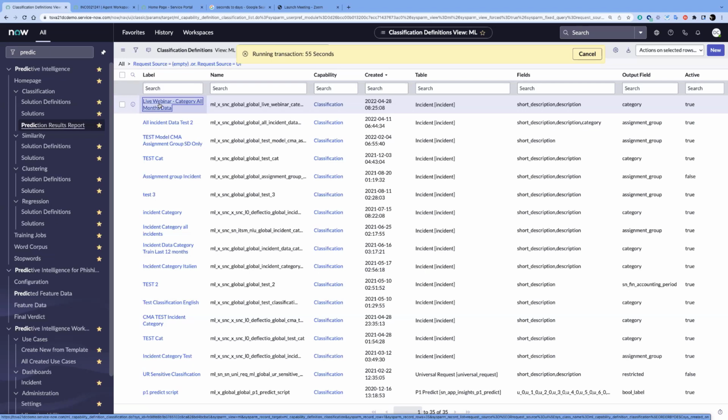You're going to specify what information you wish to send to the training server. For example, if you're building a model that's going to learn the category based off short description and description for 1 year's worth of tickets, and let's say that's 250,000, then it's going to send 250,000 tickets, but it's going to send the description, the short description, and the category. It's not sending the entire actual solution itself.